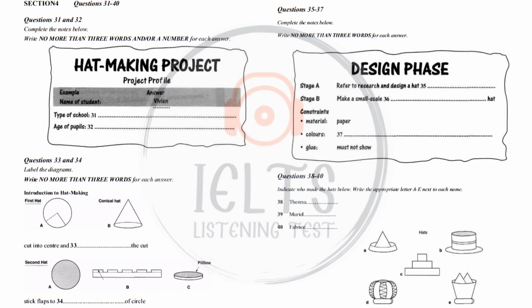For example, they had to use paper, not card. Paper is more pliable and easier to handle. They also had to limit their colours to white, grey or brown shades of paper, which reflected the colours of the buildings they were using as a model for their hats. And they had to make sure their glue didn't show. Well, it was very enjoyable. And just to give you an idea of what they produced, I brought along 3 hats to show you.